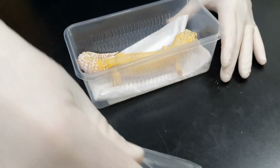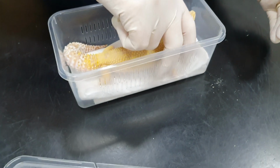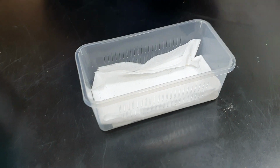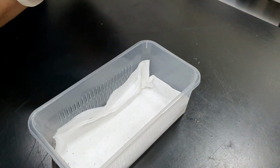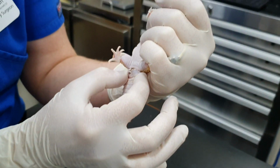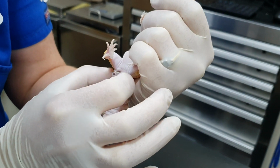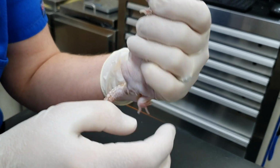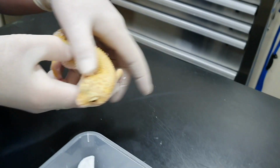Right, so how old is she, do we know? She's about 4. Okay. I got her when she was about 7 months. And is she bred at all? Has she had any eggs? No. Okay. I think we've got a little abscess just there. Yeah, she shed this morning, so we've got a little bit of retained skin just in. I know, it's annoying. I know, my lovely.